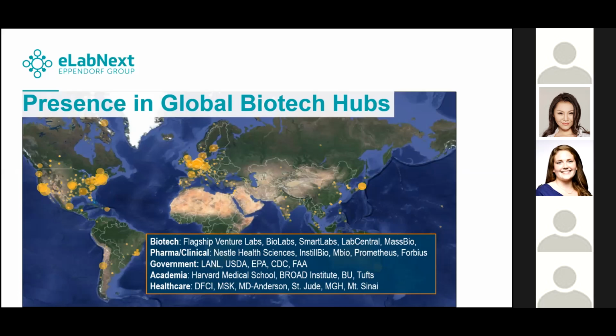But then also in the pharma and clinical world, Nestle Health Sciences and our neighbors at Flagship Venture Labs that gave birth to Moderna. We have several labs at Flagship Venture Labs that are using eLab. We're in Smart Labs and Lab Central and BioLabs and so on. So really the purpose of this slide is to show you that if these conglomerates have made that commitment to go green with eLab, so can you, and hopefully that makes your decision-making process that much easier and more comfortable.